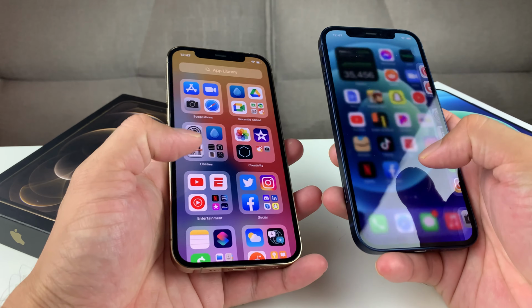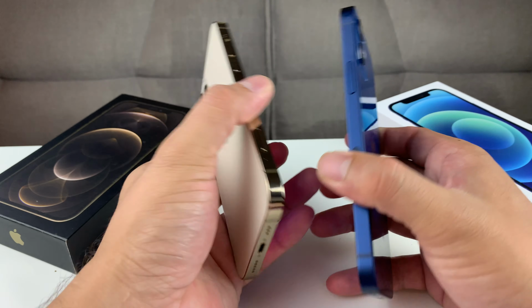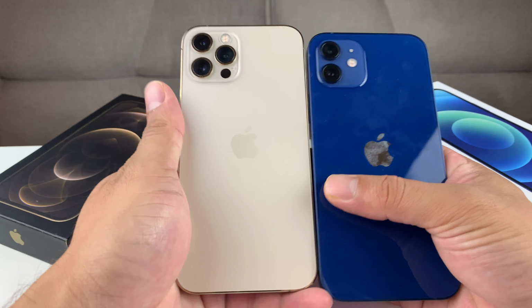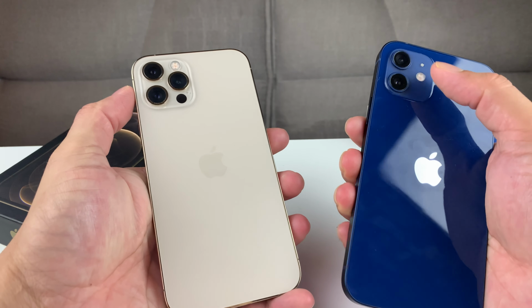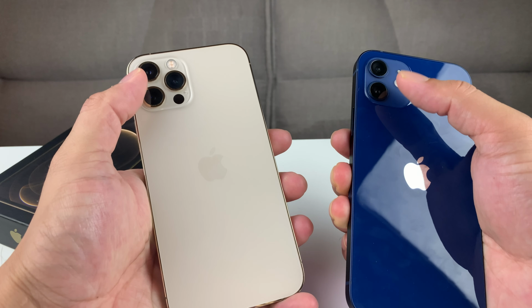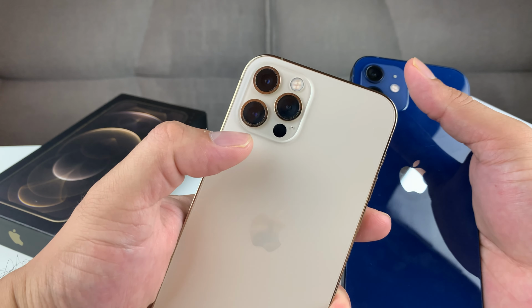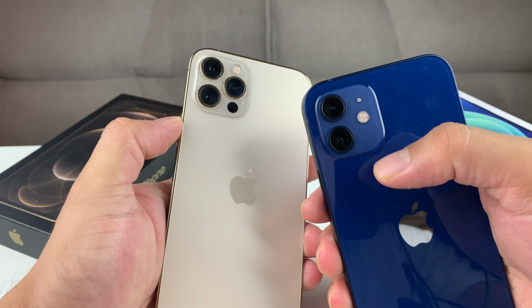And finally, the biggest distinguishing factor between these two phones that you cannot miss, and an indicator of how to tell a regular 12 from a 12 Pro, is the camera on these two phones. This is where Apple is trying to push the premium model with the triple camera versus only a dual camera. As you can see, both phones have a wide and an ultra wide lens, but the iPhone 12 Pro comes with a third telephoto lens, which gives it 4 times the zoom compared to only 2 times the zoom on the regular iPhone 12 here.